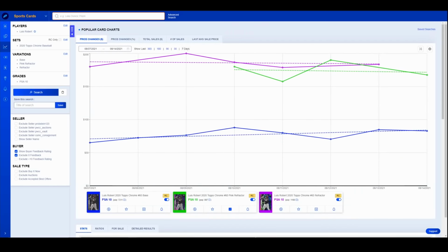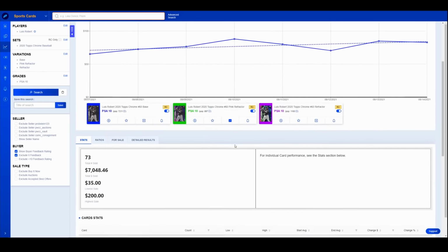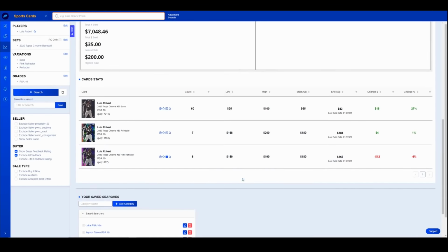And Lou Bob also getting a little buzz. He came back this week as well. I don't know that he's done much yet, but to be fair, I haven't paid that close attention. But his base chrome got a nice little bump up 27%. Refractors actually stayed flat, and the pink has actually stayed flat. These might be due for a little bump. If he does anything at all, his prices will really spike.